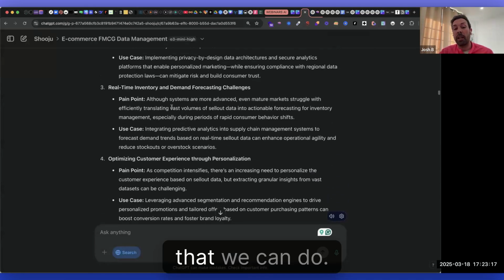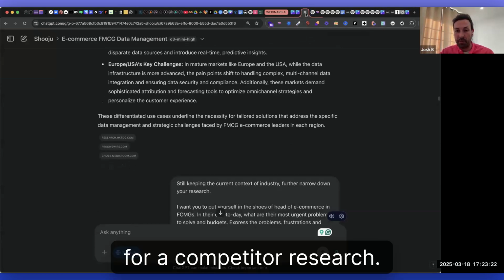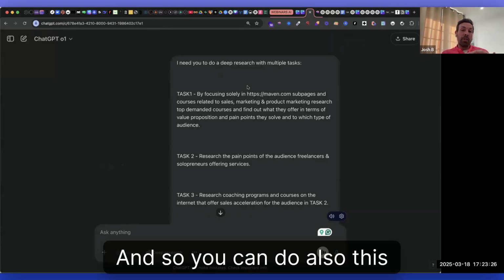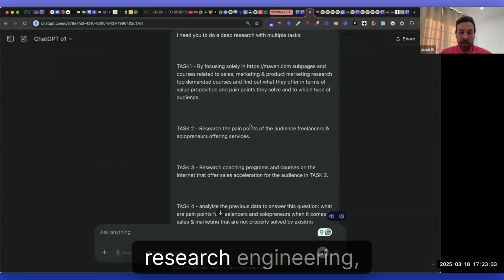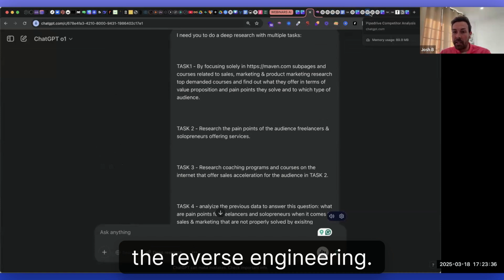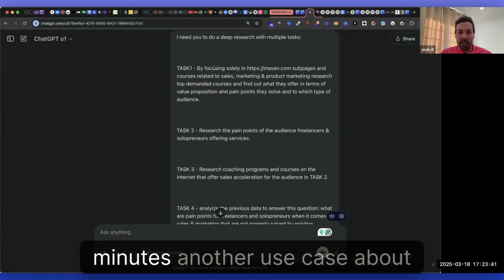And now that's another thing that we can do. We can ask for a competitor research. And so you can also do this research in reverse engineering. Well, actually, this is not the reverse engineering. The reverse engineering is in one of the other. I will show you later in some minutes.